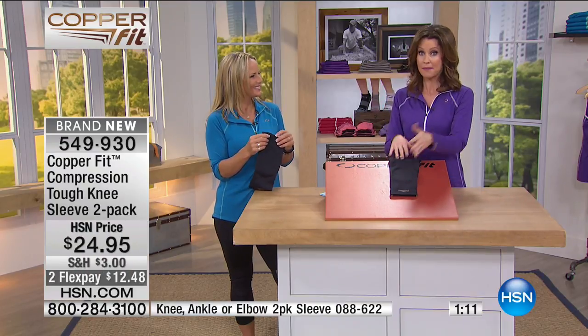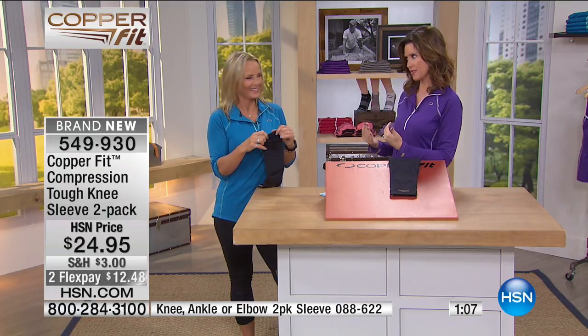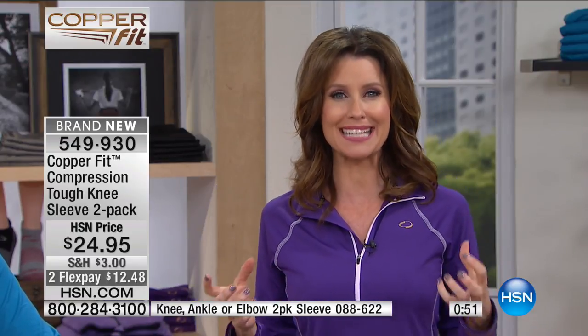A great way, maybe you don't have knee issues yet, but you want to prevent those. This is a great way to give you that extra stability, that extra circulation, to protect those important joints. You know, once your knees go, it's a tough road. Your wrist, your ankle, your elbow, those are really important to take care of.